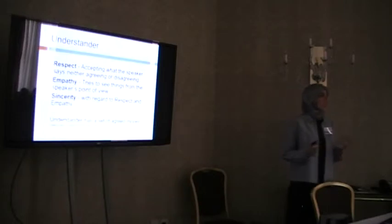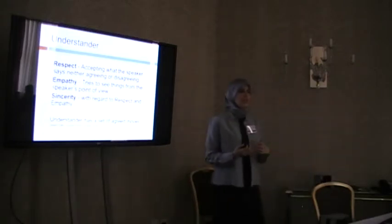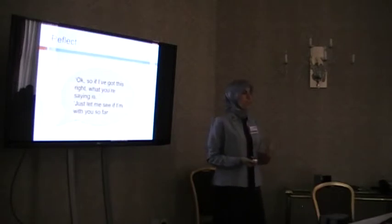There are also a set of agreed moves, and when I say agreed, I mean between the speaker and the understander, that the understander can take during that exchange. For example, they can reflect back, and this is one of the main ones. So the researcher tells me that they have this idea for applying for a certain grant, so I say, okay, if I've got this right, what you're saying is, or just let me see if I'm with you so far. Of course, you don't repeat what the person has said, but what you understood that person to have said.